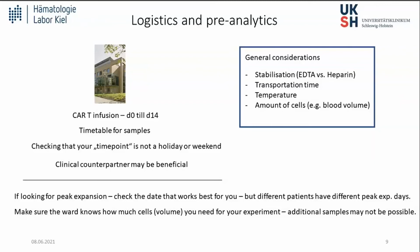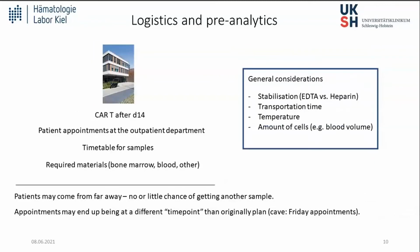Of course, all the general considerations apply there as well. If you are going back to the post-ward period, so most of the time it will be after day 14, you really want to know when your patient has an appointment at the outpatient department so that you can get your sample. As Boris Faeser showed you, it's always good to have a strict timetable for these later time points of when you want to have your samples. And it's also good to spend some thought on which material you want to analyze. You might want to just take blood, or you might want to analyze bone marrow too, or use other fluids or tumor samples. You always have to plan in advance.